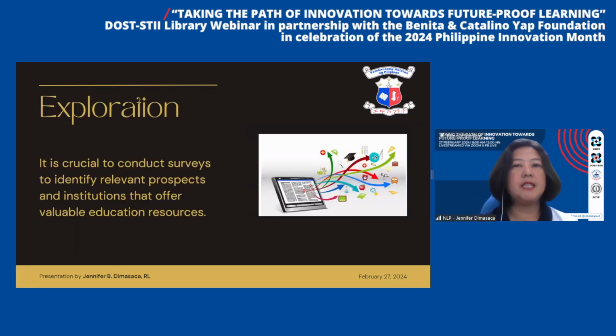Okay, first is exploration. Education is crucial in today's digital age as it unlocks potential and creates opportunity. So in creating your e-library, or our e-library, we have to first conduct a survey. So in exploration, it is crucial to conduct surveys to identify relevant prospects and institutions that offer valuable education success.